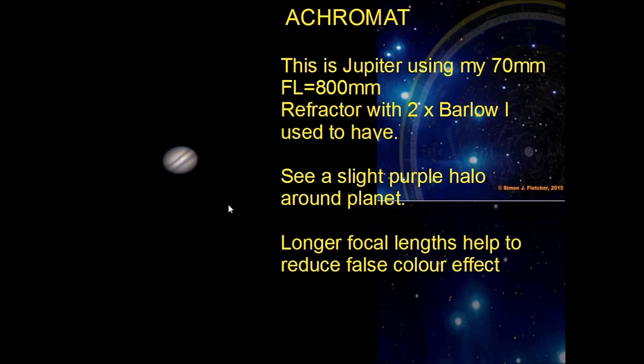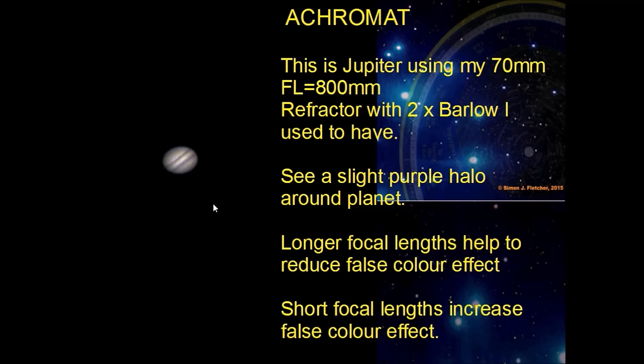As I've noticed for years, longer focal lengths of a refractor tend to reduce the false colour effect. The longer the refractor, the better the light waves get corrected. Short focal lengths will increase the false colour effect, because the lens systems are ground to a steeper curve, which means they bend the light a lot more. With achromats, they can't get all the green, blue and red light spectrums focused accurately. Obviously, better glass will help reduce the false colour. You'll get brighter images through a short focus refractor, but there are ways to reduce that effect in my other video guide on how to improve refractors.